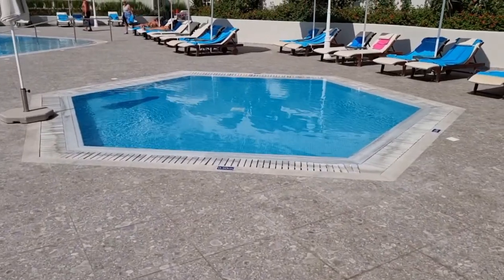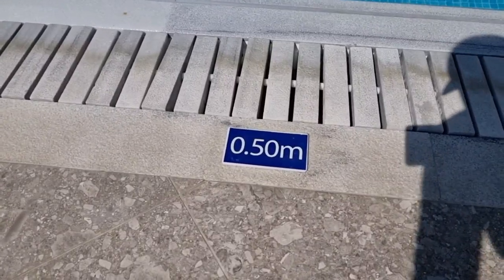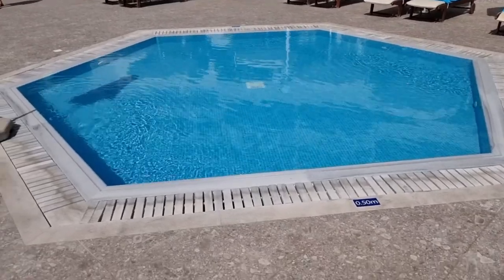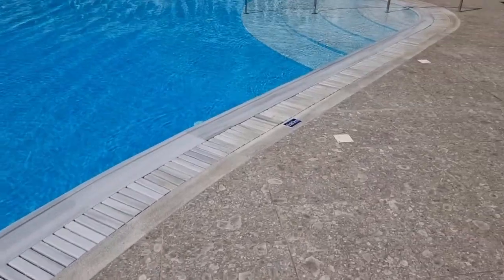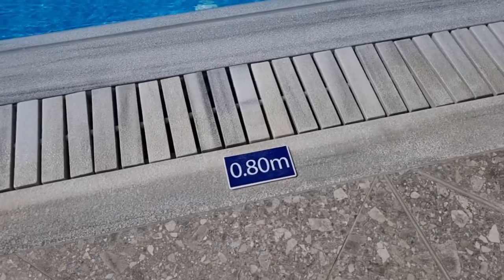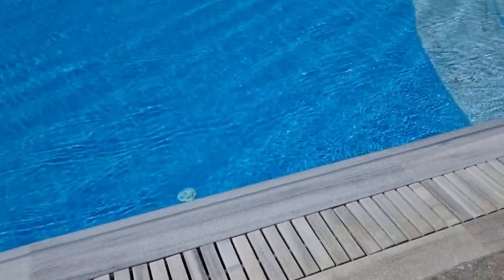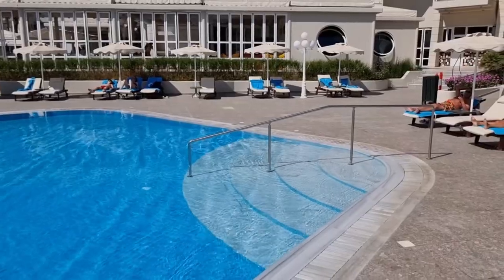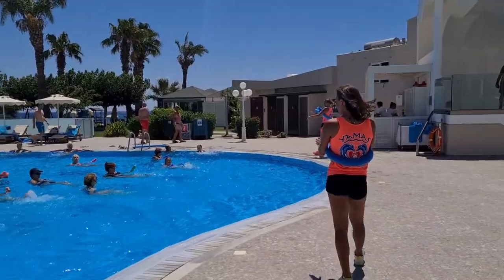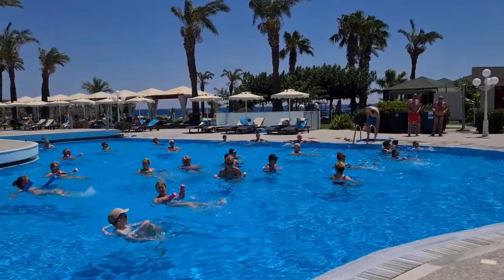And here you have a small pool for the kids. The water depth is 0.5 meters, so half a meter. It's quite small. And the big pool, this is the area where the depth is not so high, so as you can see, you have only 0.8 meters. This is that area. At noon, every day, they also have an aqua gym program where you can have a lot of fun.